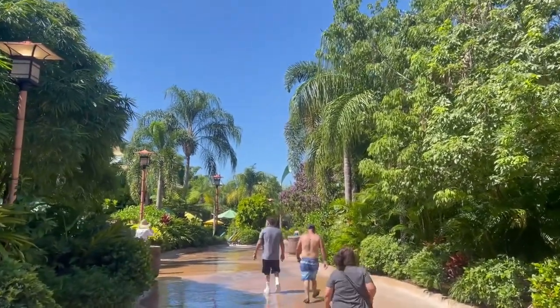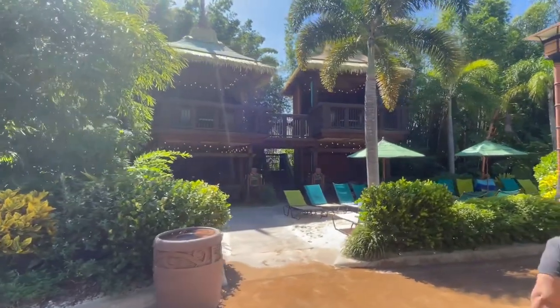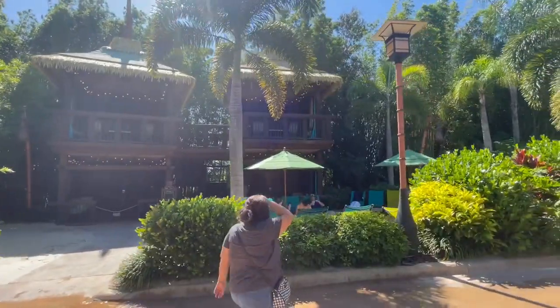Walking past these bathrooms up towards Rainforest Village, off to the left you will find some cabanas that you can rent for additional throughout the day. The cabanas are very nice to where my family and I got one while we were here during Labor Day week and paid $400 for the day.